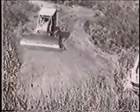Right in this area. Especially more to you guys, is right.